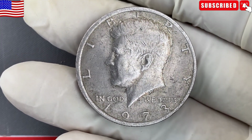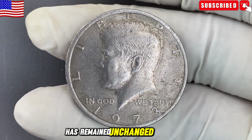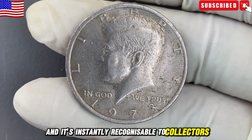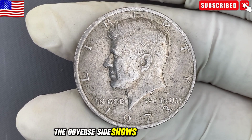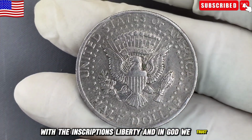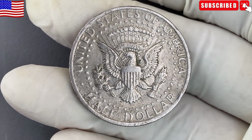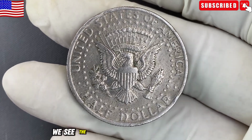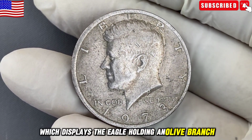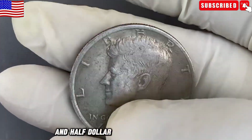Kennedy. The design, which was created by Gilroy Roberts, has remained unchanged since 1964, and it's instantly recognizable to collectors. The obverse side shows Kennedy's profile, with the inscriptions "Liberty" and "In God We Trust," and of course, the year of minting, 1973. On the reverse side, we see the Great Seal of the United States, which displays the eagle holding an olive branch and arrows, with the words "United States of America" and "half dollar" surrounding the emblem.